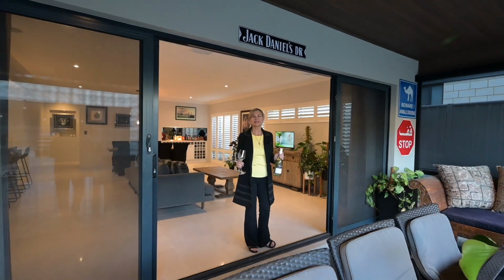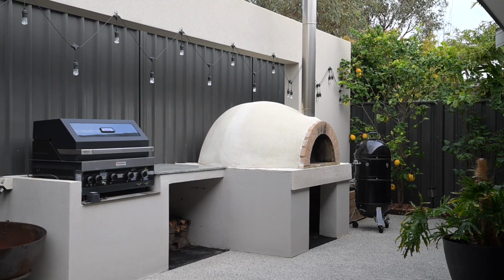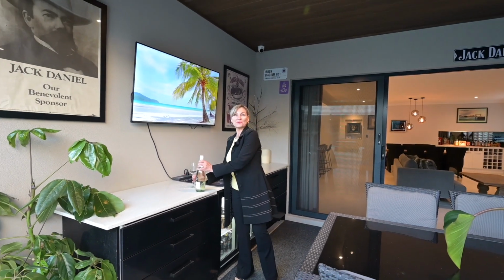How relaxing is this alfresco area with a pizza oven, built-in barbecue, and this gorgeous bar with fridges. What a place to come and relax.